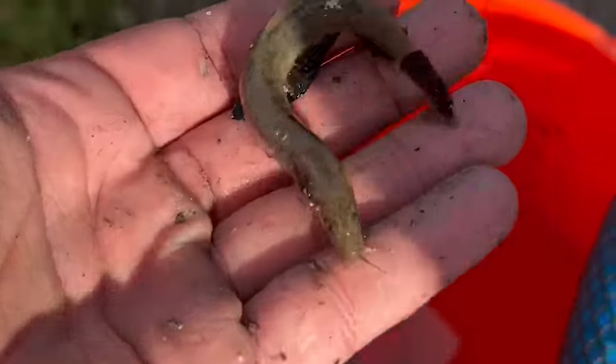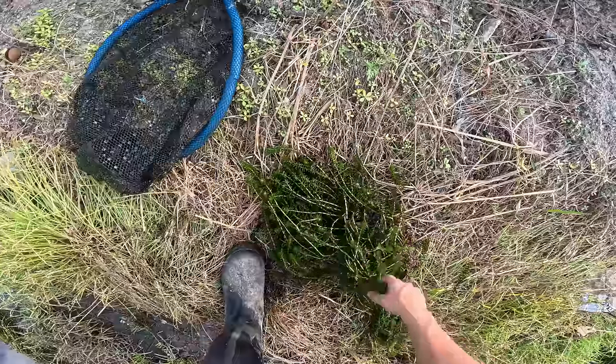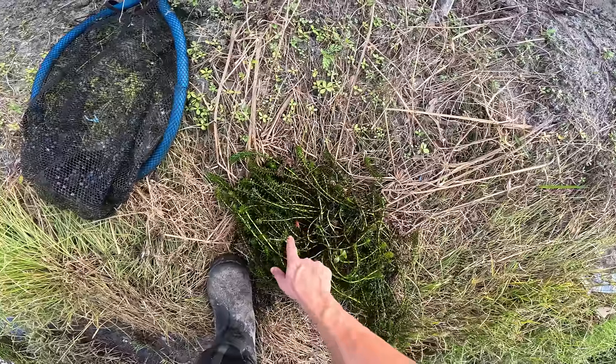Oh, great net. I'll show you guys up close with the camera. Oh, look, look. In the crawfish. We caught a ton of cute little loaches.